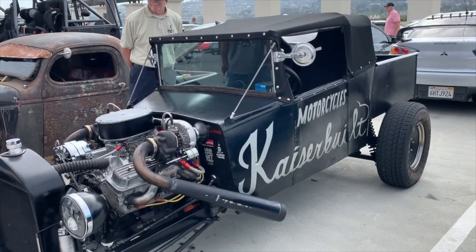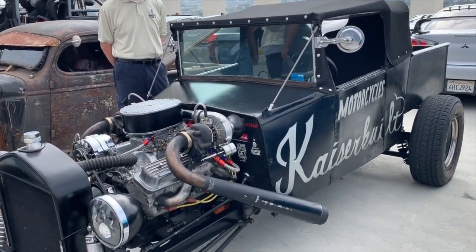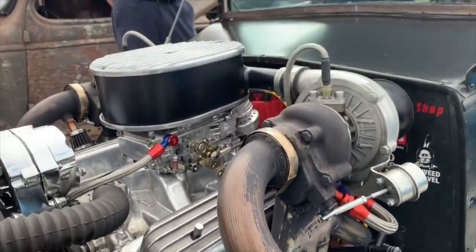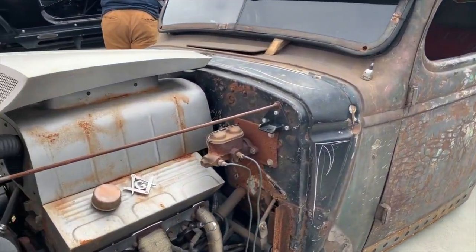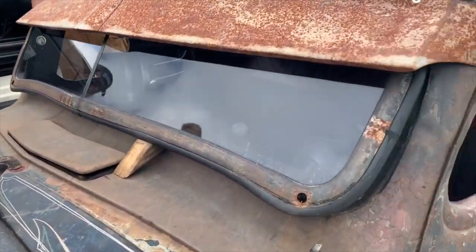Look at this, a classic old rat rod here. Look at that, running a couple of turbos on it. Small block Chev, interesting. And then this one next to it's kind of cool as well. Look at this. Obviously running a small block in that as well. Look at the wedge of wood keeping the windshield open.